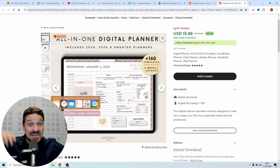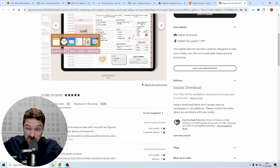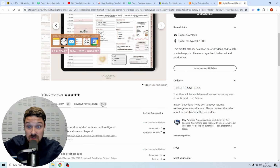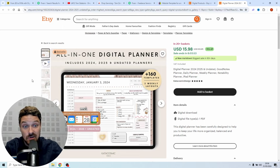In 20 baskets right now. It's basically on sale. I'm pretty sure that if you come back here tomorrow, it's also going to be on sale. It's just a trick, right? To trick you to buy this. Over 3,000 reviews. This is actually crazy, right? Reviews for this shop, reviews for this item, 83. Okay, so they sold probably 3,000 digital items in all kinds of categories, but in this one, just the reviews is 83. Most people actually don't leave a review, so the sales are probably a lot higher.